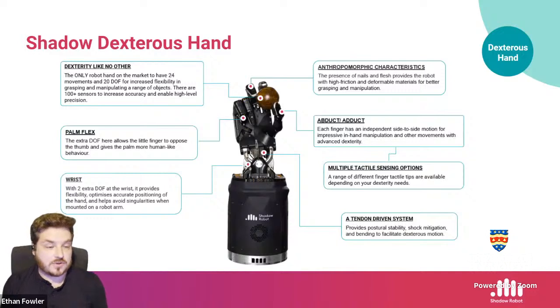So this is the product you've probably seen if you know anything about Shadow. It's the Shadow Dexterous Hand. It's our flagship product. It's been sold in some incarnation since Shadow became commercially active.